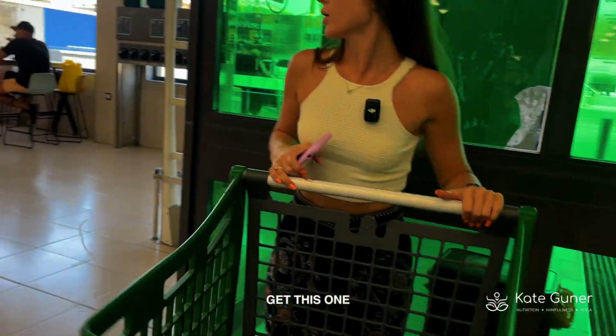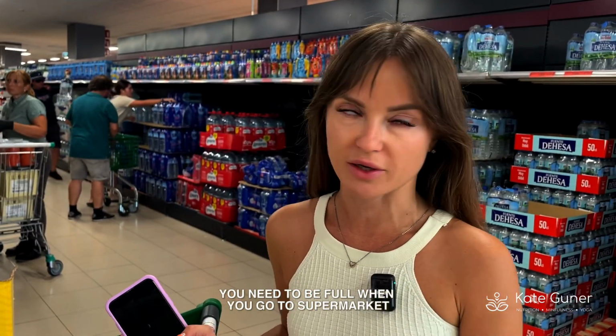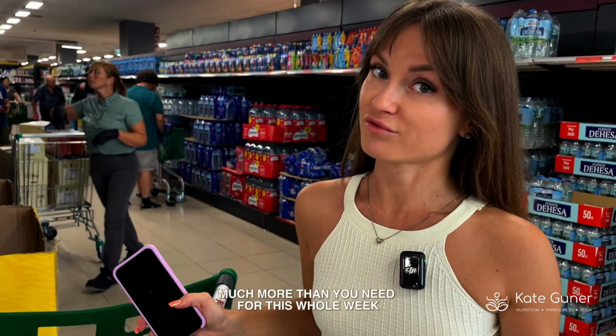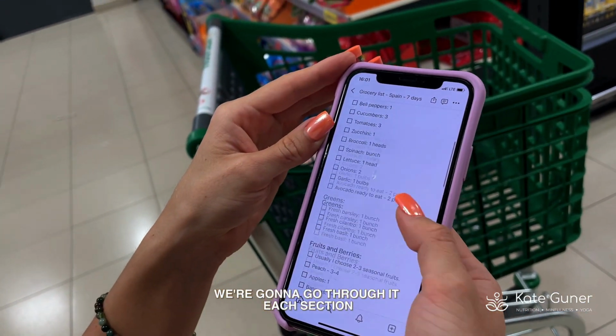Okay guys, the first thing I want to mention is that you need to be full when you go to the supermarket, because if you're hungry, you end up buying much more than you need for this whole week. So we have a short grocery list. We're going to go through it, each section.